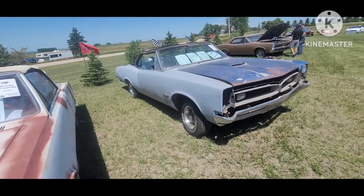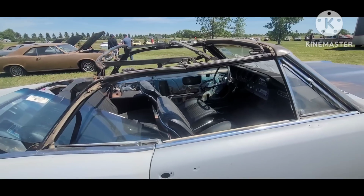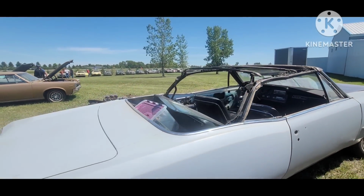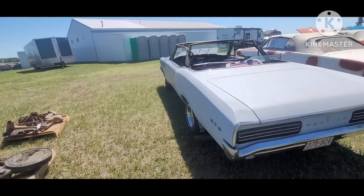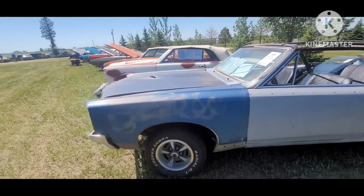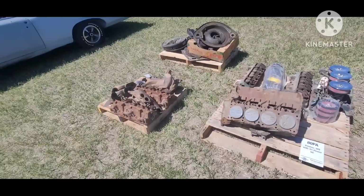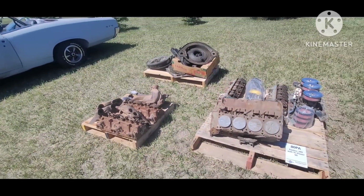66 GTO convertible. He's very good about getting parts for these and putting them all together to make them as complete as he could, even if he wasn't underway restoration on all of them. Sounds got reupholstered black seats, looking really, really nice. That's what restoration honestly is, just one thing at a time, putting them together as you find the parts, repro, used, whatever. There's some rare parts here, ram air manifolds. All that stuff is pretty dear, pretty pricey.